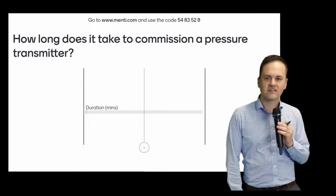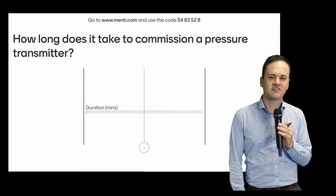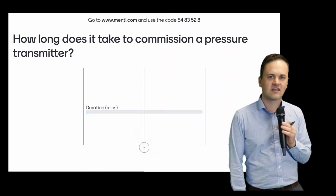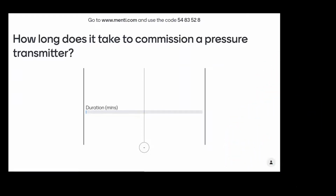I want to ask another question as well now. How long does it take for you guys to commission a pressure transmitter? So you put it in, but how long does it take for you to set it up? How many minutes? Yep, so make sure you've got that Menti question up there. The details for Menti at the top if you haven't got it already. Looks like it'll be around 40 minutes.